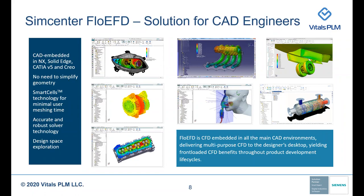We also have one life science application where we see the flow inside the ventilator, and then we also see conjugate heat transfer in heat exchangers, common to different industries.